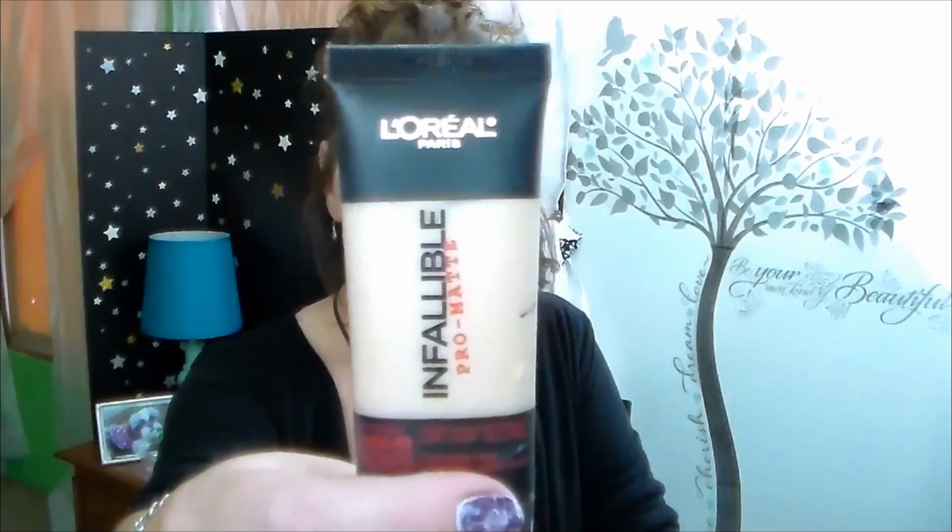But so my number 5 spot, I could not decide. These two tied it for me. So I'm going to give you a choice of both, because I no longer have the bottle from one of the top 5s. So I did give you 2 choices for my top 5. And these are the L'Oreal Infallible Pro Matte 24-Hour Foundation. And this is my number 5 spot.